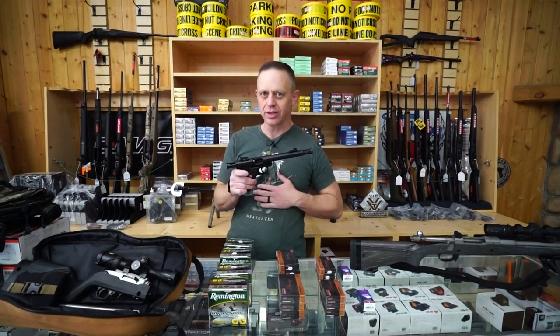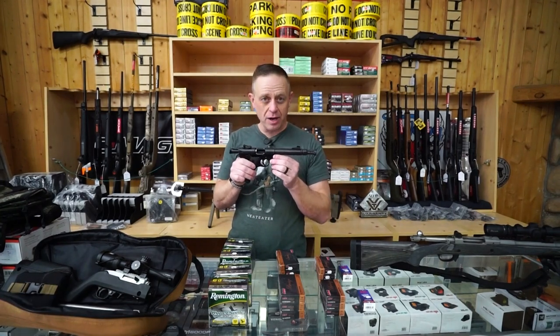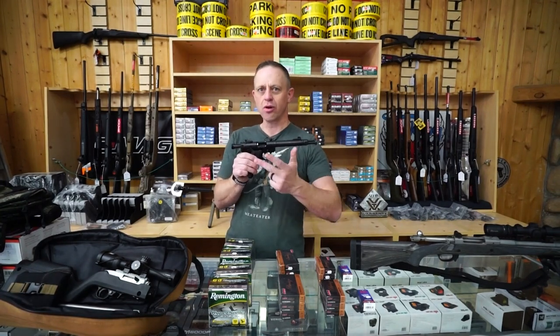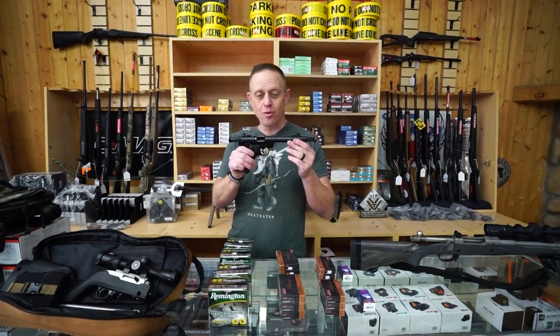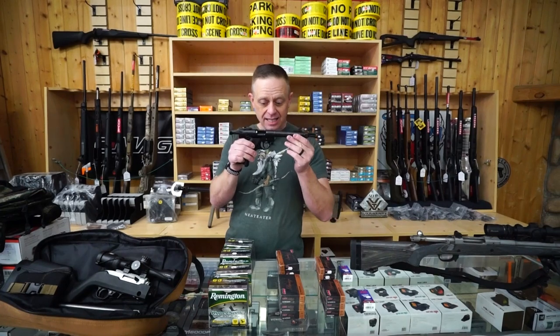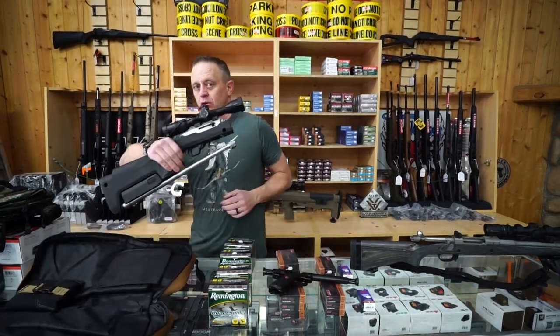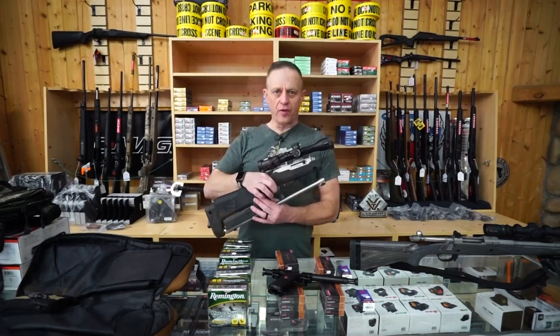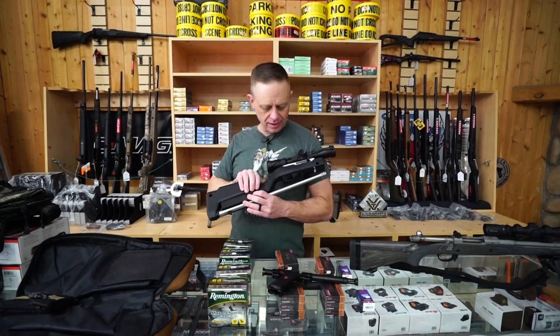Obviously, I'm not hitting bear with this. I'm not killing anything large, but this is gonna be something that can feed me every day. If it's squirrels or grouse, chickens, neighbor's cat, you know, this is a way that I can feed and protect. This can be used in conjunction with something like this.